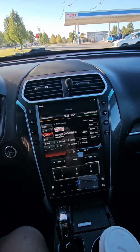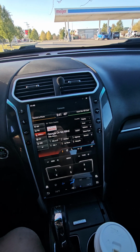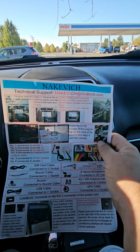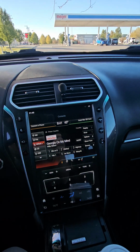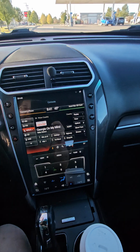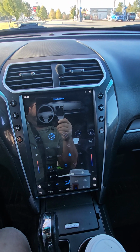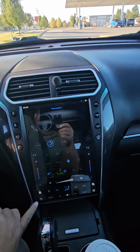I wanted to do this video for everybody so that they see that it does work. It is this specific system. I'm sure you guys have probably seen this on some web pages, or even if you looked at it on Amazon. I want to show you guys it does work. It takes the place of your sync system. As you can see right now, it's fully functional. Same thing with the heating and cooling, and everything works. So I honestly have no complaints. The system looks as described.